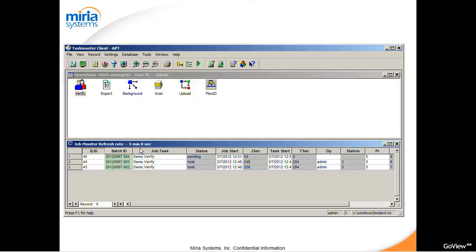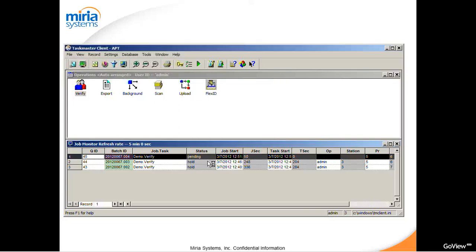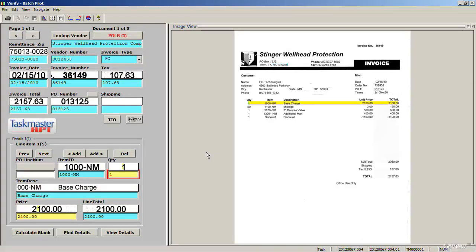So I'm going to log in as a verifier and click on a batch that we've scanned in, and I'm going to display all the data that we've extracted from the paper invoices that were scanned in. So you can see here, this is what we call the data verification screen. This allows me to display all the data that we were able to collect when we actually OCR'd the document and the invoices.